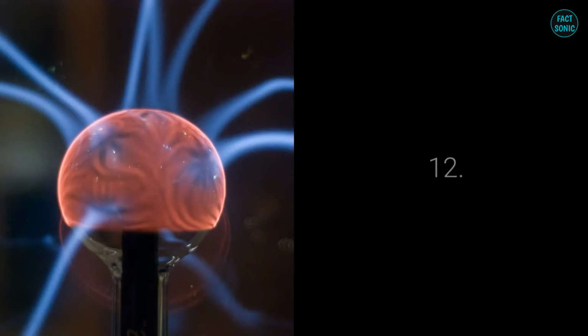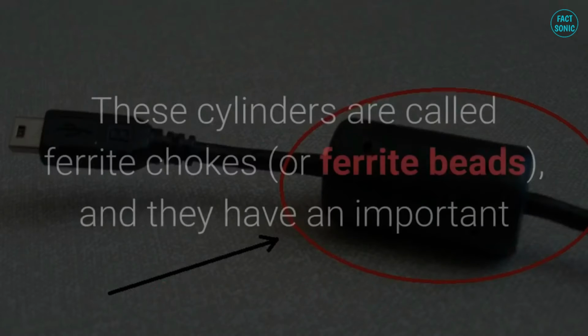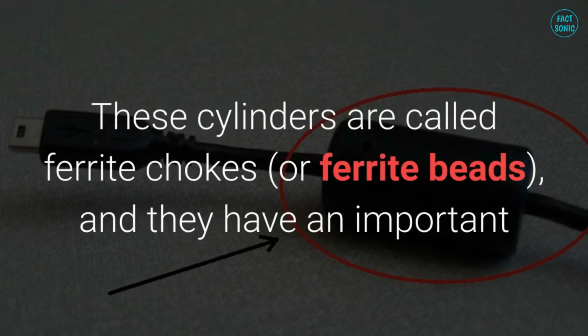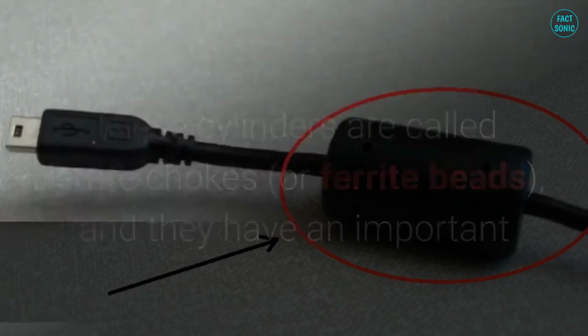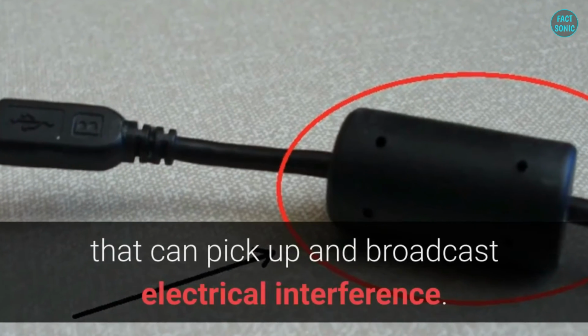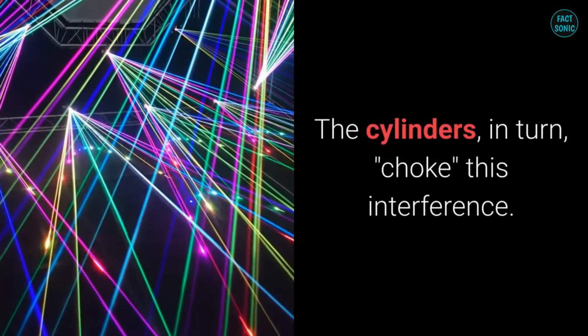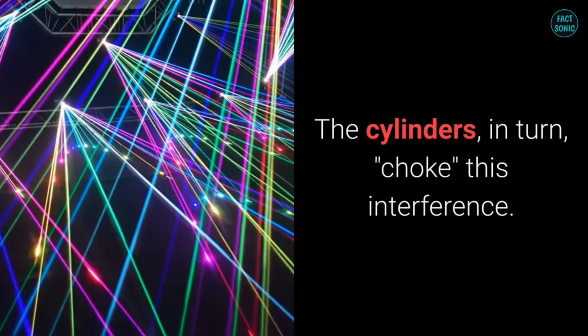12. You might have noticed that some cables have chunky cylinders on them. These cylinders are called ferrite chokes, or ferrite beads, and they have an important function. Without them, cables turn into antennas that can pick up and broadcast electrical interference. The cylinders, in turn, choke this interference.